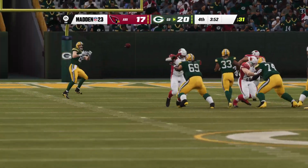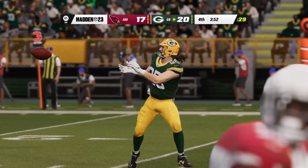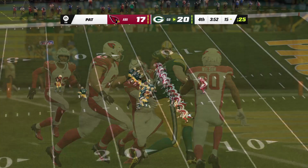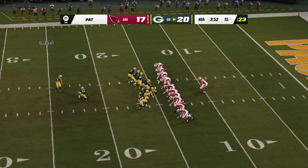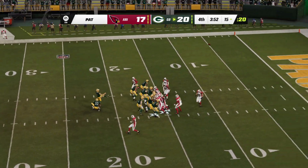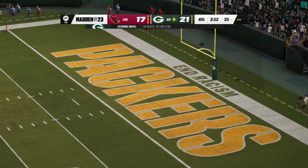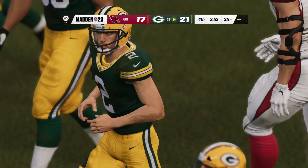And the Packers answer back with a touchdown of their own to take a fourth quarter lead. But plenty of scoring here of late, and our lead changes hands now in the fourth quarter. Yeah, they just gave up a touchdown the other end, so they knew that with time getting short, they had to put something together here, and they were able to do so and retake the lead right back.